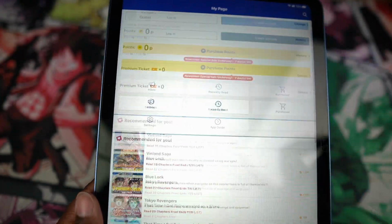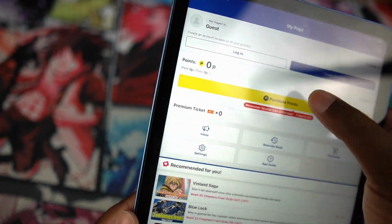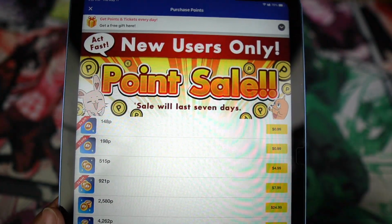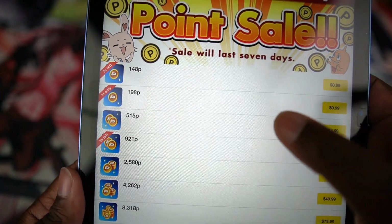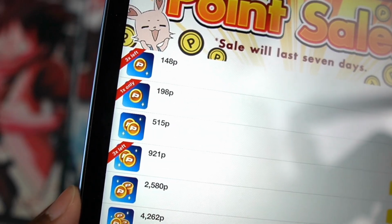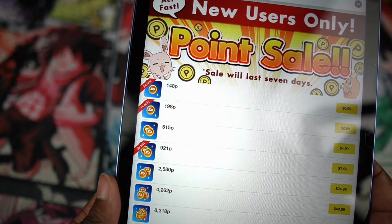But okay, so this is actually pretty dope right here. Newcomer special sale under what? Let's see what happens when you try to purchase the points. All right, so we have the point system happening right here. You saw that some chapters were like 69 points. But right here we have 148 points, that's 99 cents. 198 points, that's 99 cents as well. Okay. We got 8,318 points. That is 80 bucks.